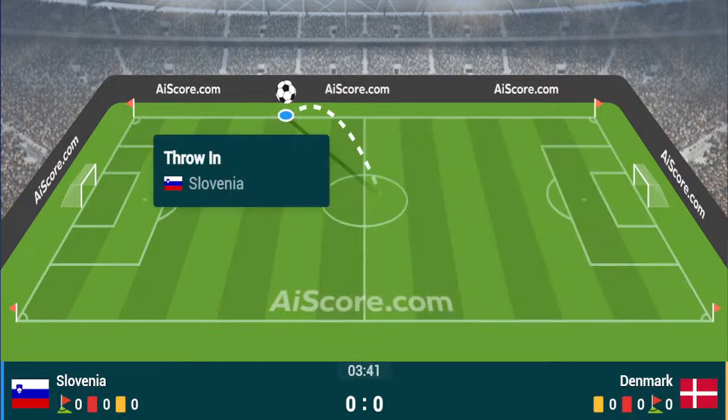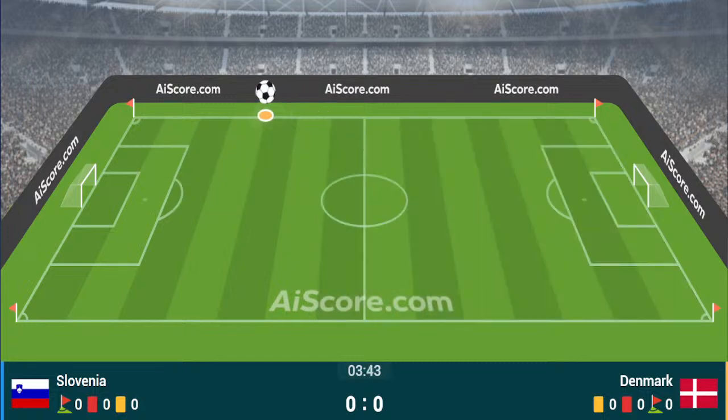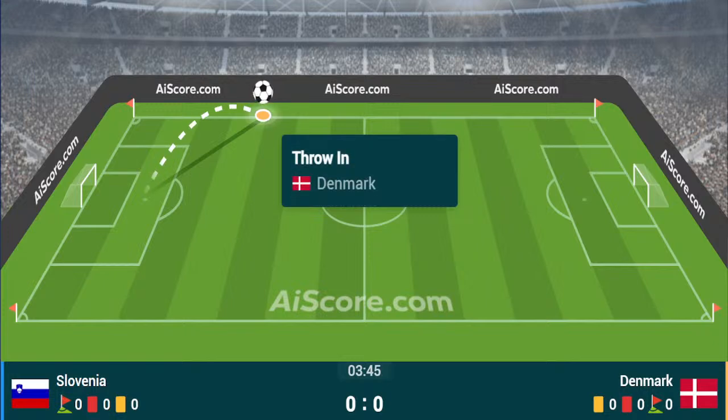Back to Andersen again. Across to Christiansen. Up towards the halfway line. Takes it into the centre circle inside his own half. Finds in space Bar. Well, by the touchline goes back again to Andersen. Denmark just holding on to possession, forcing Slovenia to try and remain compact defensively, but they are struggling as the challenge goes in this time from Elsnik, and it's out of play for a throw-in on the right-hand side.